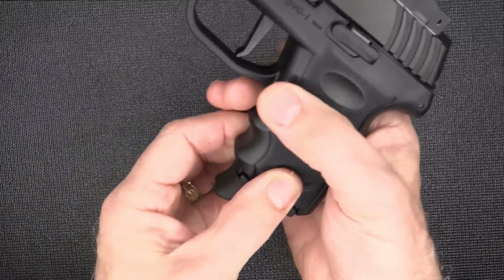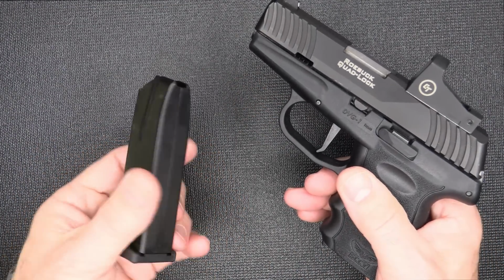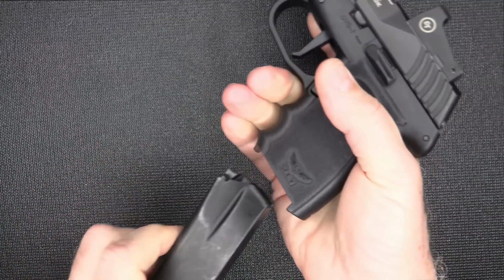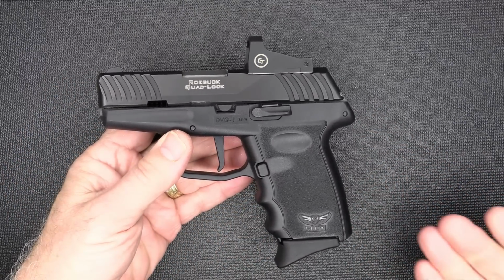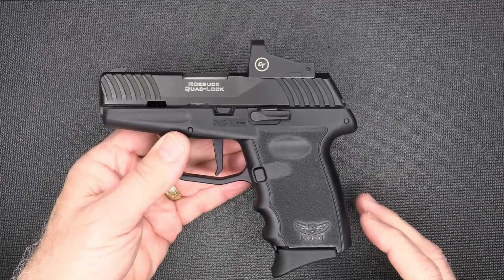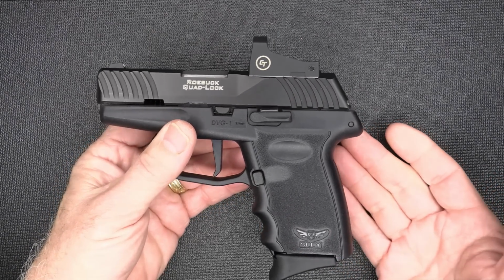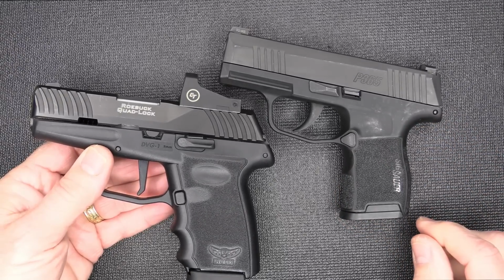Now, first thing let's do is just go ahead and double check. We've got a 10-round magazine. It is a standard size magazine, and then we'll check the chamber, and it's empty. One of the things about this handgun is it's honestly about the size of a Glock 26, but a little bit smaller. A little thinner in the slide, a little thinner in the grip, and so it really comes in between the 26 and the 365.